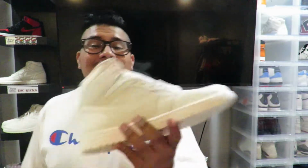But yeah, this classic silhouette is one of the most beautiful shoes that have ever existed, honestly. It goes with everything. You could wear it with shorts for the summer. You could wear it with pants during the winter. You could wear it with joggers during the fall. You could wear it with shorts during the spring if you want to. I ain't judging you, but yeah, this is one of the dopest sneakers.